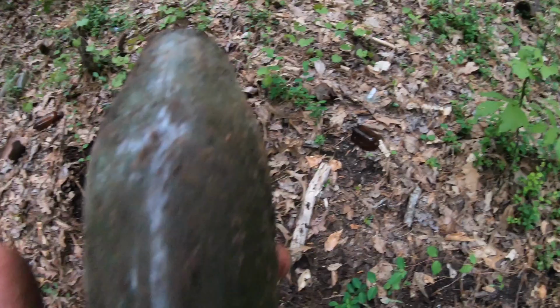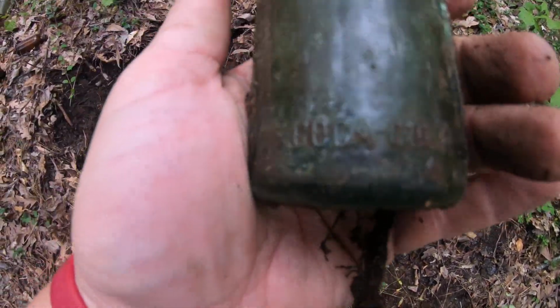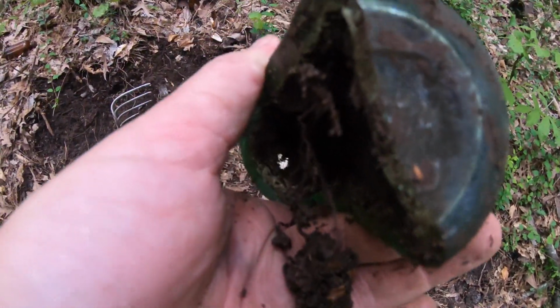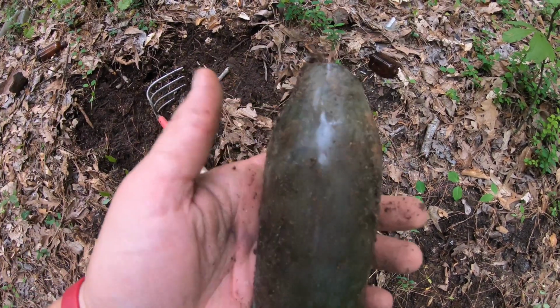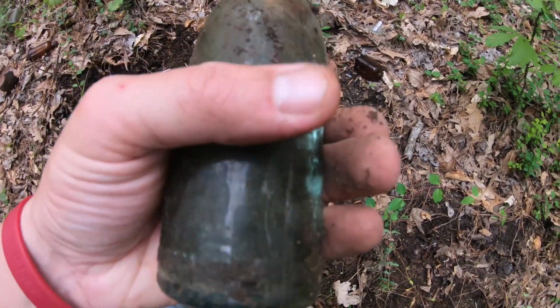That is an old baby. Now, if you read that right there, that says property of Coca-Cola. Now it's busted. When I flipped it over, you can see the DA right there. So that's a soda water, and that's a little bit different than the one that I found last time and the time before. It's gonna be a little bit older one.